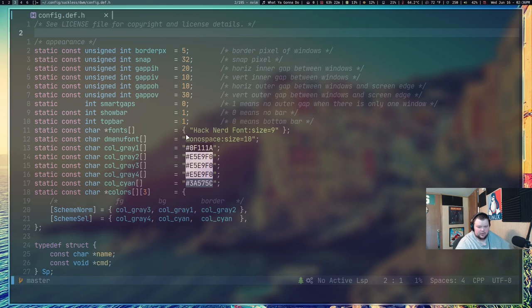It is extensible through the use of patches. Because this is a suckless utility, they want to have as few lines of code as possible, and in order to get a lot of functionality, you have to actually patch that stuff in. Now, I'm not going to show you how to do patches here. There are a ton of YouTube videos out there on how to do DWM patches. But basically, what patches allow you to do is change the way DWM functions.